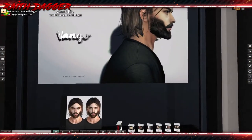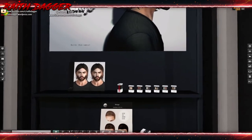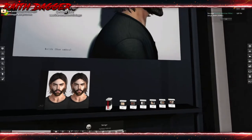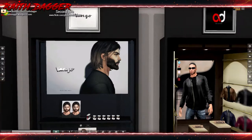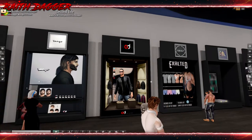Van Gogh. What do we have going on here? Hair? Yes, looks like hair. Huh. I did try this one. I did not try it when I was here earlier, so let's get it now and see what's going on with it. I am hearing somebody breathing or something.